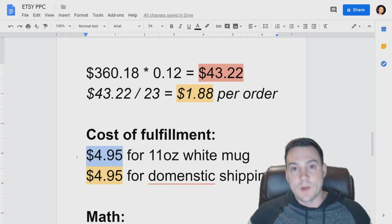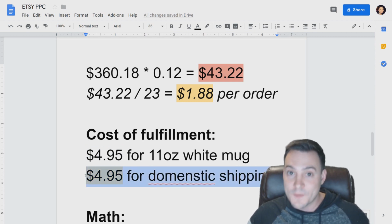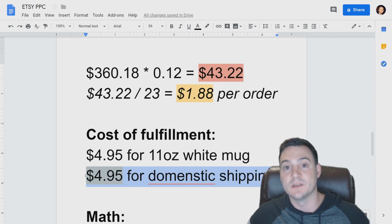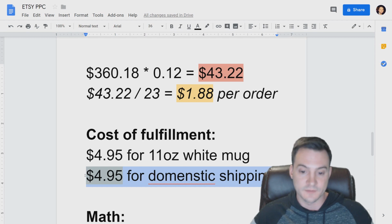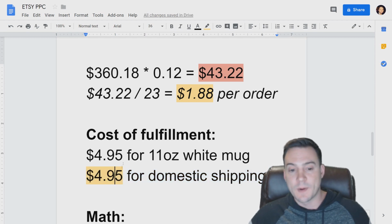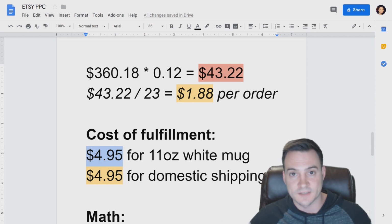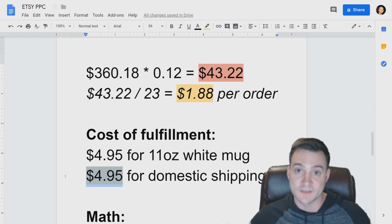Gear Bubble 11-ounce white mugs have a $4.95 base cost, so we will need to subtract that at a minimum. We don't know if the person was passing on the shipping charges to their customer or not. If they weren't, they're in serious trouble because they're definitely losing money. Gear Bubble has a $4.95 base cost for an 11-ounce white mug and a $4.95 flat rate cost for domestic shipping.